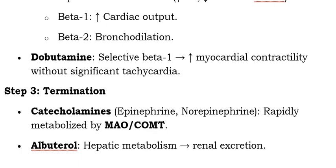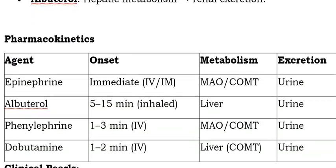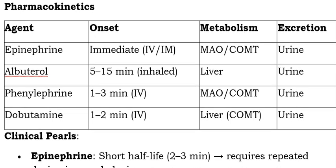Okay, that leads perfectly into pharmacokinetics. The table gives a snapshot: onset, metabolism, excretion. For epinephrine, it says immediate onset IV/IM, metabolism by MAO/COMT, urinary excretion. Matches what you just said. Yep, fits perfectly. Albuterol, inhaled, takes a bit longer to start working, maybe 5-15 minutes. Liver metabolism, urine excretion. Phenylephrine, if given IV, is quick, 1-3 minutes. Also MAO-COMT metabolism, urine excretion. Okay. And dobutamine, given IV, starts in 1 to 2 minutes.